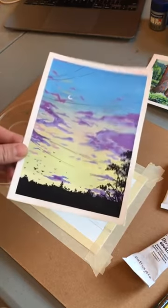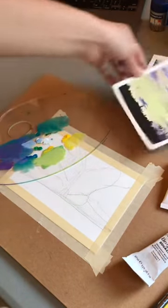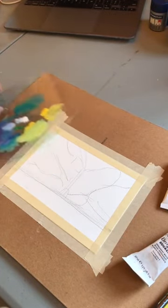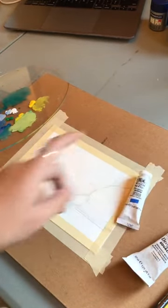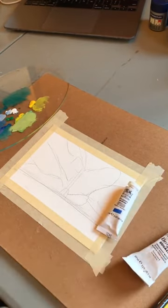So the difference between acrylic and gouache, or watercolor and gouache, is the big question. People think gouache is just pretty much watercolor, but it's like if you took acrylic and watercolor and you had a baby. The child of those two is gouache, because it's a water-based, highly pigmented paint.